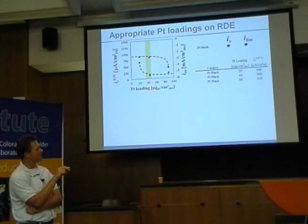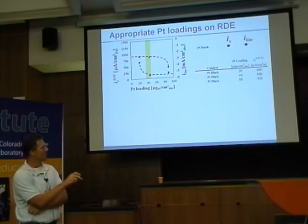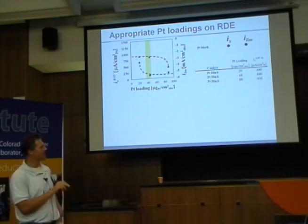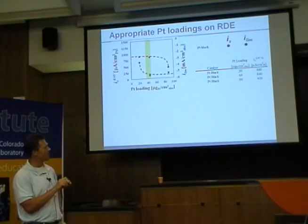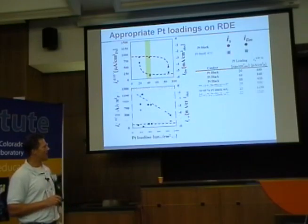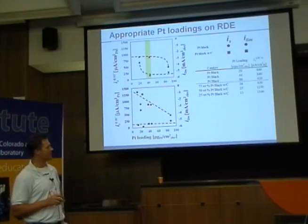And what happens is if you don't have enough ink, you end up not getting the full limiting current because it doesn't cover the whole area of the disk. And so you end up too high. If you put too much ink on, it becomes too thick, and you start getting mass transfer limitations to your catalyst sites, and so your specific activities come down. And so what you try to do is get into this range where you've kind of plateaued with specific activity and you've kind of plateaued at limiting current to basically tell you, yes, you have a good ink.